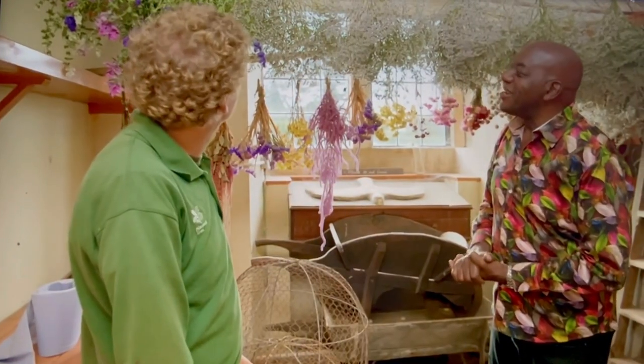Brilliant, absolutely brilliant. Doesn't matter what time of the year it is, there's always going to be a display here. That's the idea, to keep the display going constantly throughout the year, right up until you get new things emerging in the early spring.